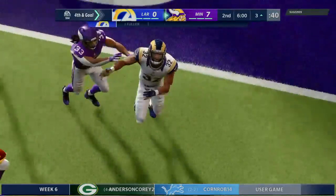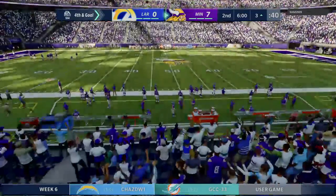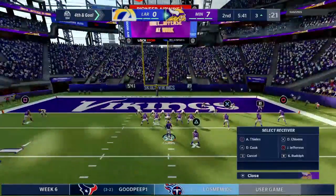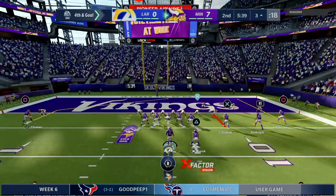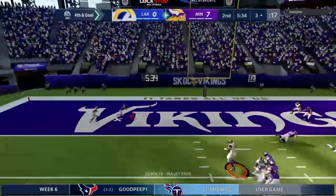This defense has really flown around in the first half. They've gotten to the ball carrier before they can really get started. Offense has got to come up with something else in order to try and get this running game going. A field goal would make it a 2-score game, but they're going to go aggressive. They're going to try this thing on 4th and goal.